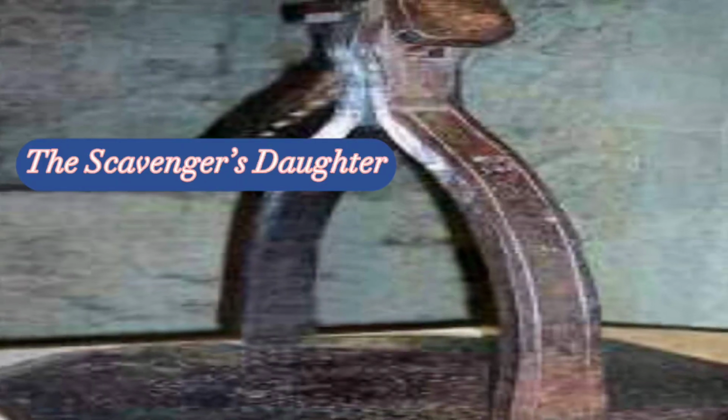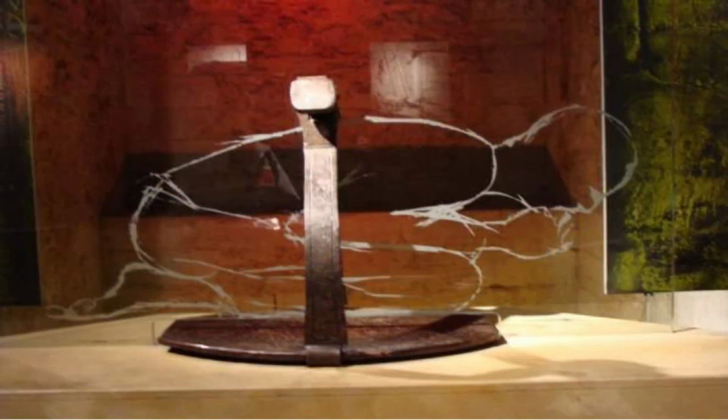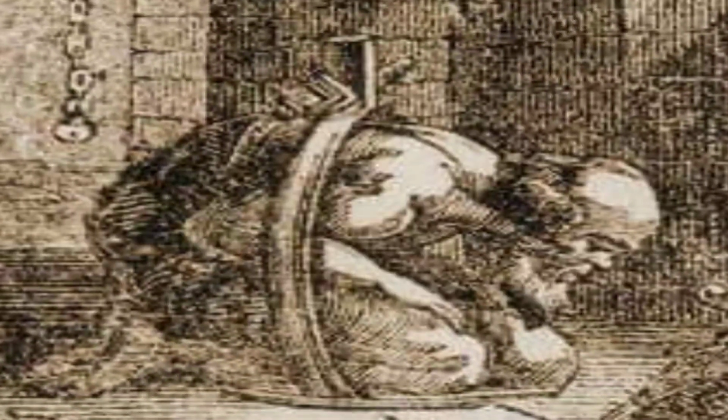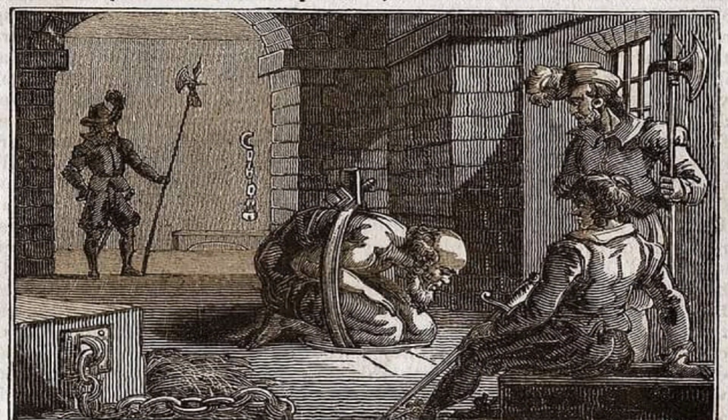Number 5. The Scavenger's Daughter. The Scavenger's Daughter was a metal frame that compressed the victim's body in on itself. The compression from the Scavenger's Daughter was so intense that it could cause the victim to start bleeding from the nose, mouth, and other parts of the body. This gruesome form of torture could result in death, and the device was used at the Tower of London.